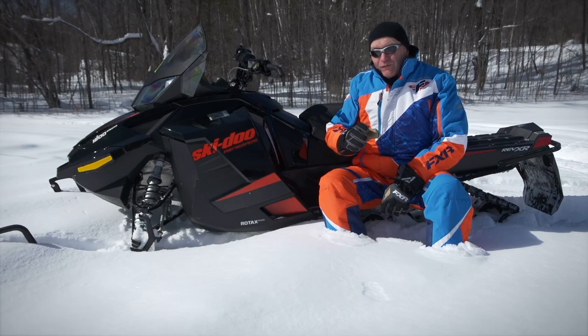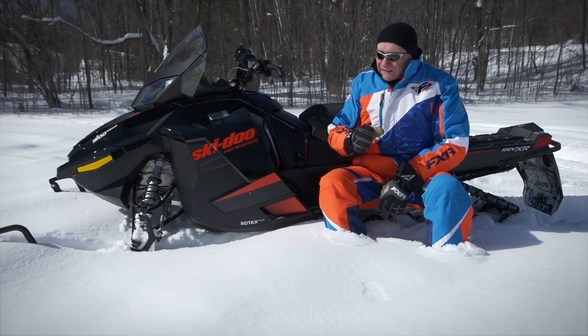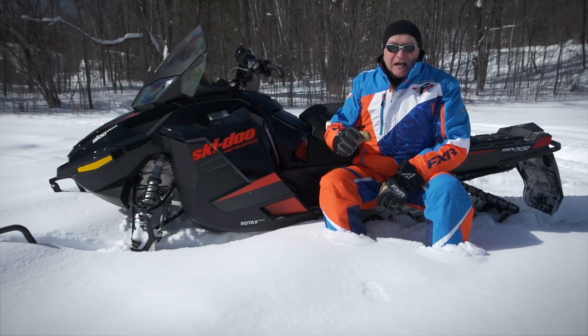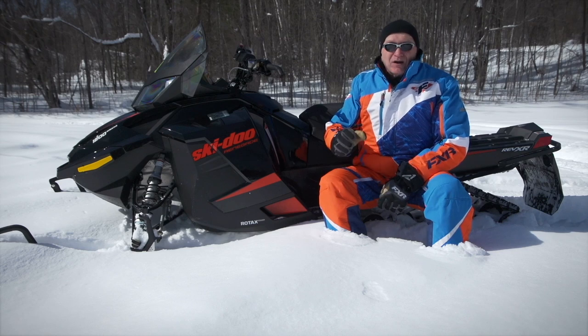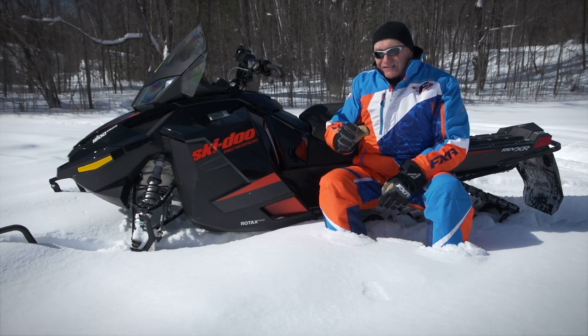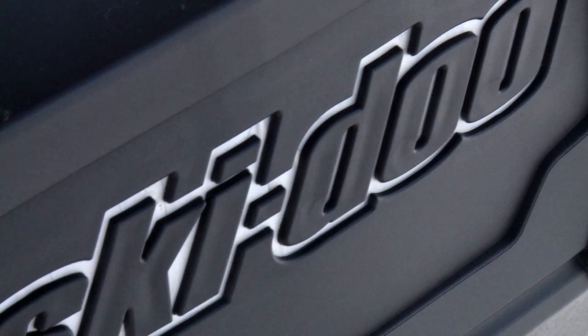Truth is, this 4TEC-powered Renegade is a pretty tough act to follow. I'll only lightly expound on how good its 137-inch R-Motion rides and its newly updated RAS2 front-end handles. Simply put, this is an excellent riding and handling snowmobile, period.